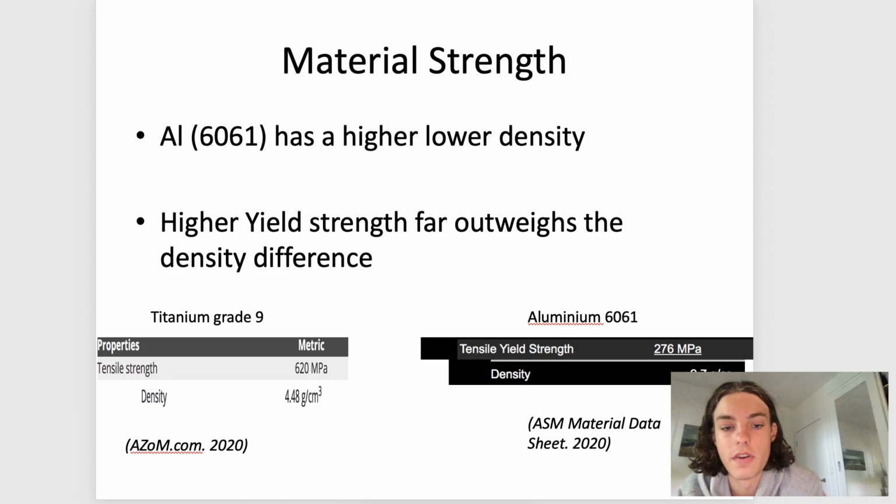this is just a few more values. Although there's more of a difference in the density, the yield strength far outweighs the difference in the density of these two materials, giving it a higher strength to weight ratio.